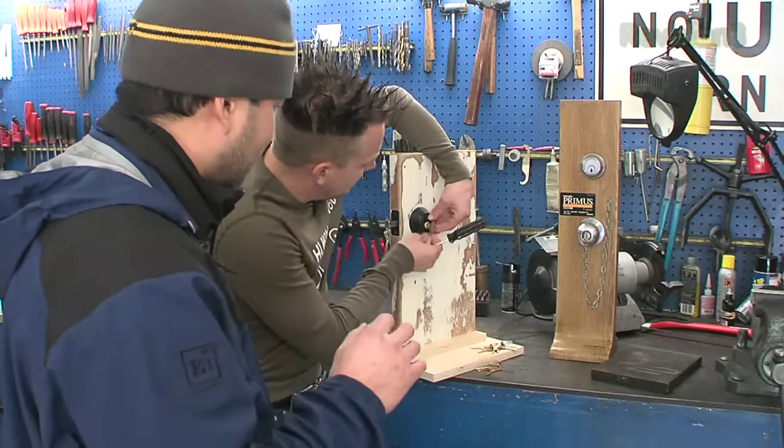Guys, I cannot be clear enough. Have a blast, practice on your own doors, but don't go breaking into places you don't belong, because it is a crime and you will go to jail. Don't blame us. We don't need the lawsuits.